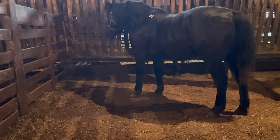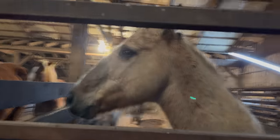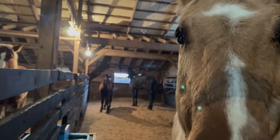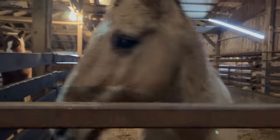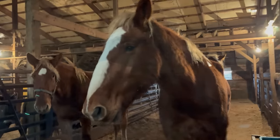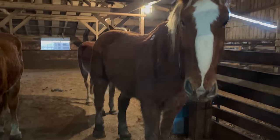We saw this really cool draft team over here. And then the next horse over here was a little buckskin. It had such a kind eye. And there was a mare in full back over there. And then there were some draft horses over here. There were some older ones and some younger ones in here.